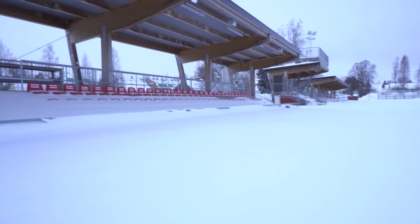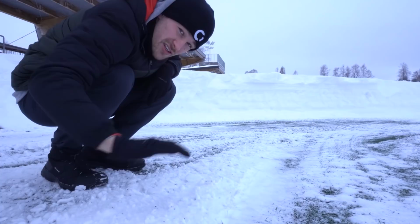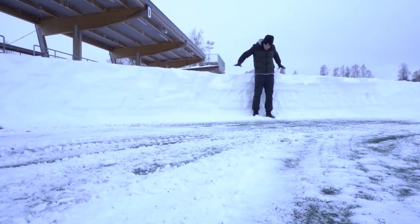For some sort of perspective, I'm gonna put the camera there. I'm gonna show you how much snow has fallen pretty much in the last couple of weeks. So it's about over hip height. Don't know how many feet that'd be, 3 feet?